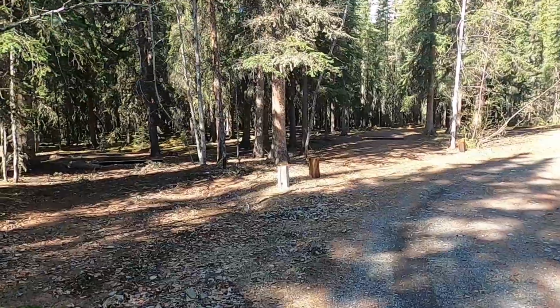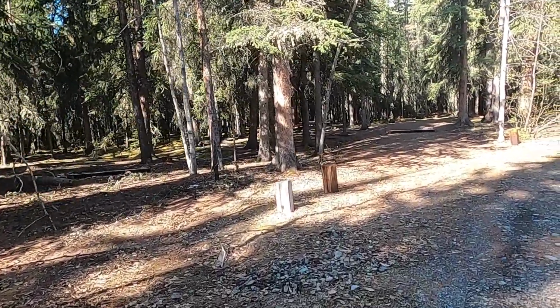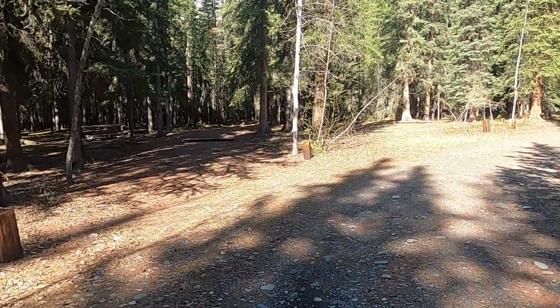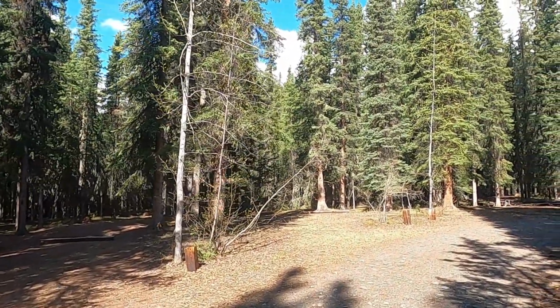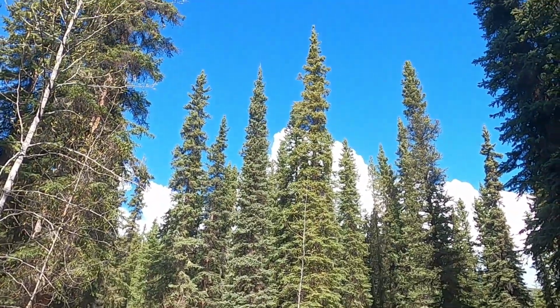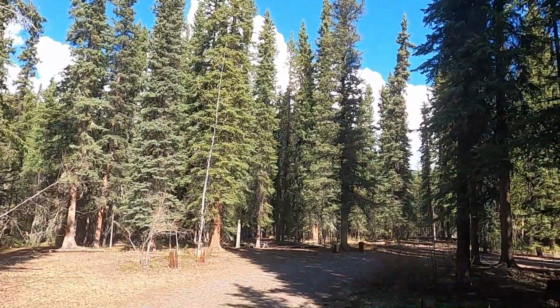Oh, what a beautiful morning. Wish this camera had smell-o-vision and you could smell what this is like for us. Beautiful morning. Look at that sky. Surrounded by big white puffy clouds.